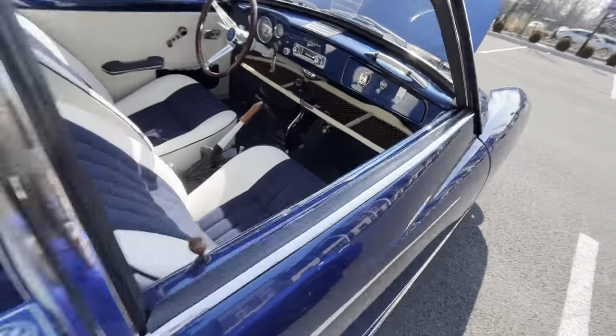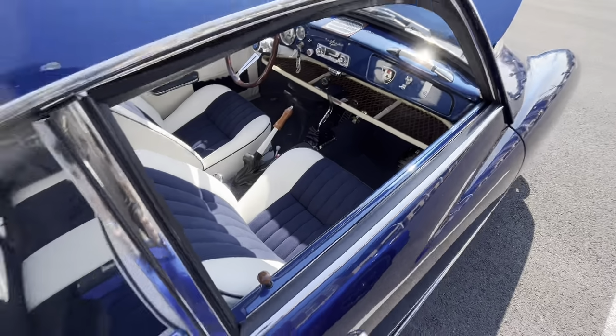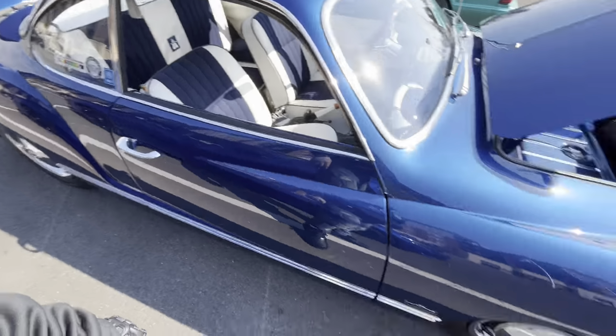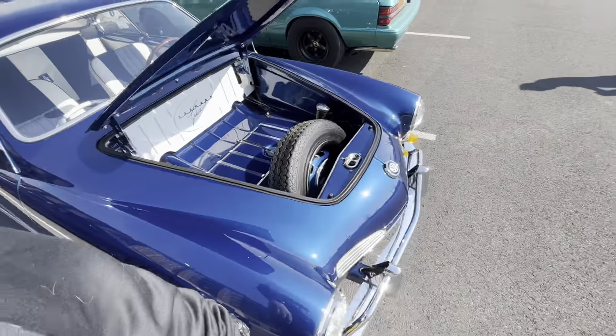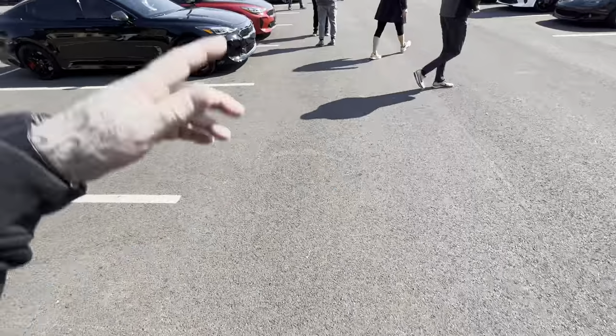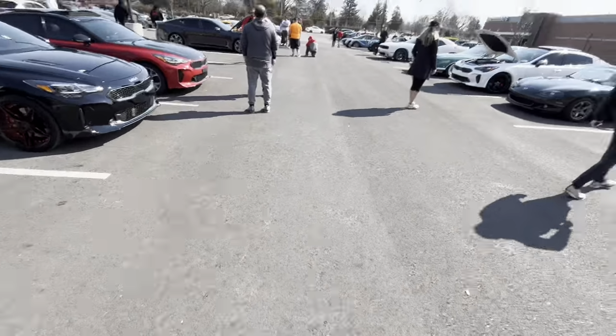Look at that. Look at the little shelf down there to put your stuff on. That's cool. That's super cool. We got the white interior. That thing's nasty. I'm steady hearing cars get out there, guys. I'm gonna go up this last row over here, and then we're gonna walk up front and see what kind of footage we can catch up here.